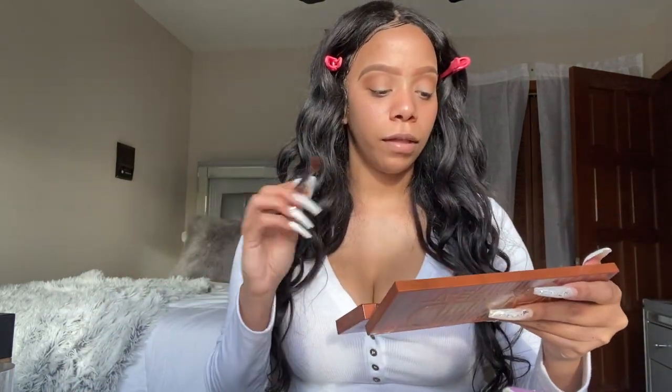And then I'm just using this little brush cleaner, I got this from Marshalls, in between eyeshadow. So the next color that I'm gonna take is the color Sauced. If I can show you.